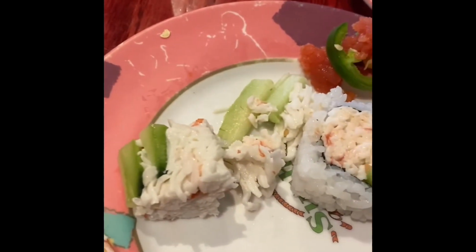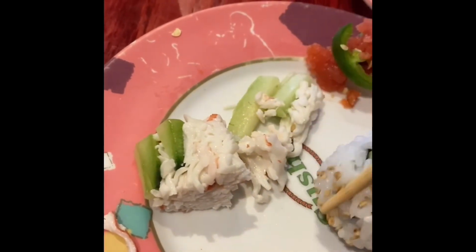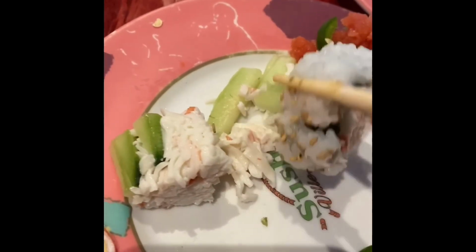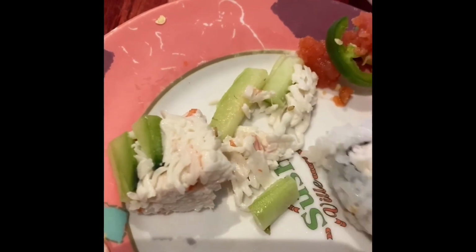So I decided I'll just find something that's on the sushi belt and then I will go from there and just pick it apart, because I like everything that's on the sushi belt. I just don't eat the rice. So for me, I just feel like it's a big waste.